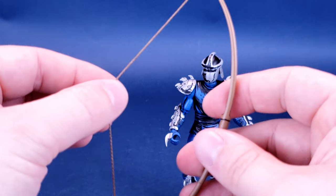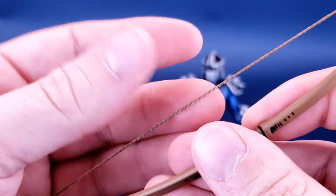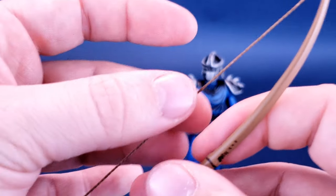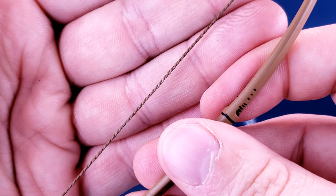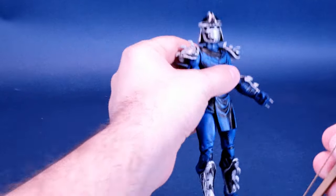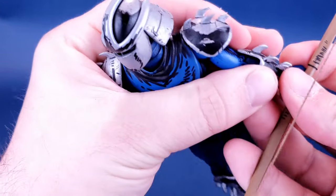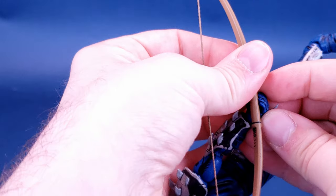This does have a pullback cord. The material looks like it's actually elasticized threading. As you can see, there's a little bit of a wovenness to it. The difficulty, though, is while it does seem as a practical purpose, a real functioning bow and arrow, it's difficult to actually have that pull off in Shredder's hands.